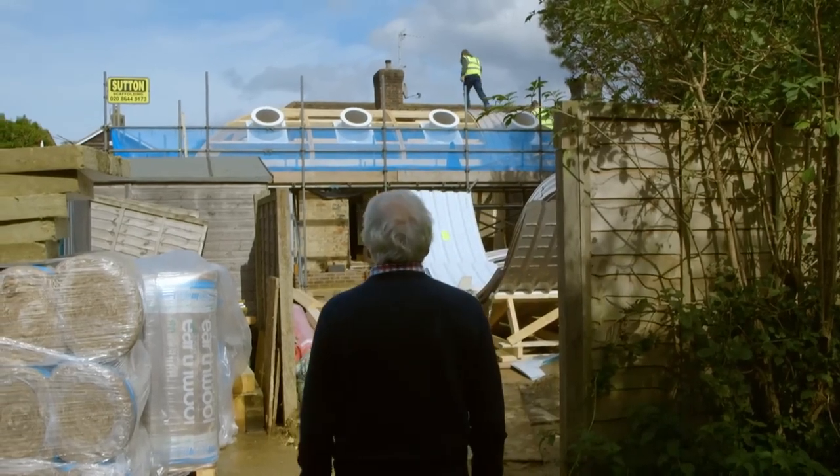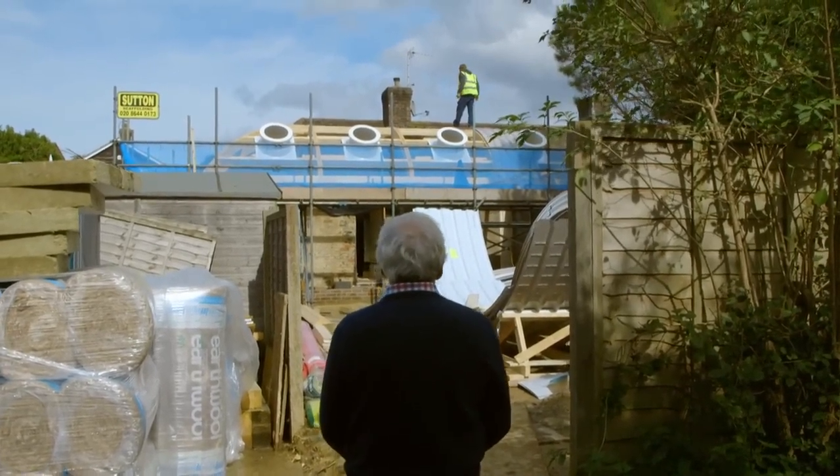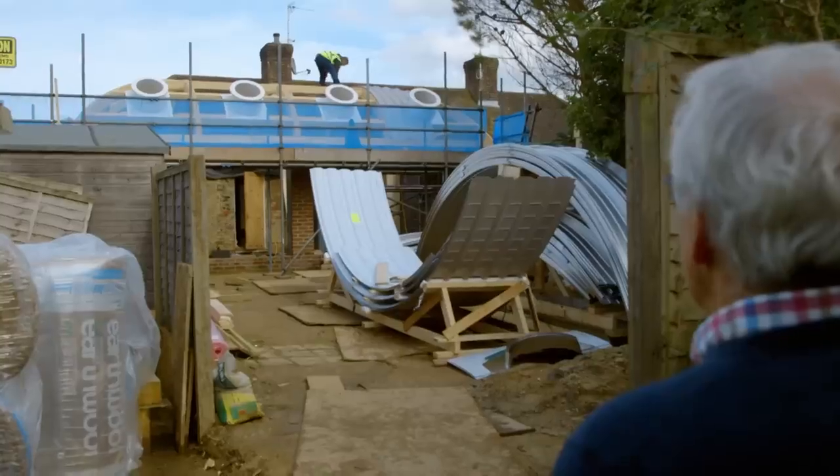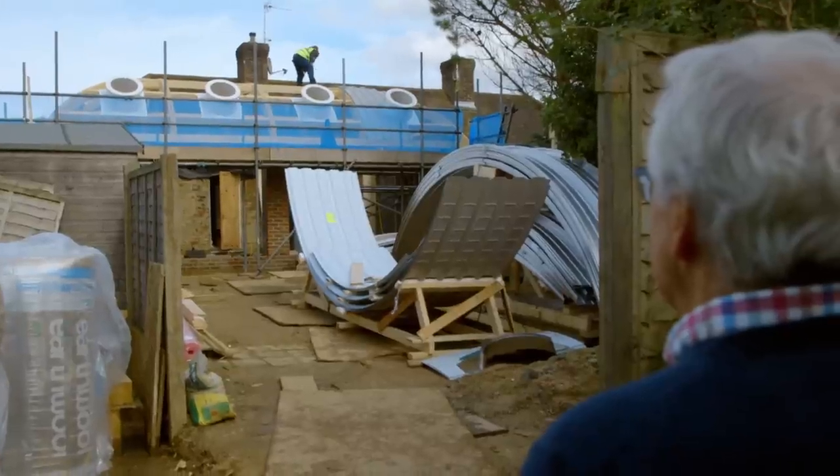Oh, wow. We have portholes. They are quite dramatic, don't they? I think it completely transforms this side of the house. You're not going to be able to talk about this as a tired old 50s bungalow anymore, are you? Some people might not like it. I, for one, think it's potentially terrific.